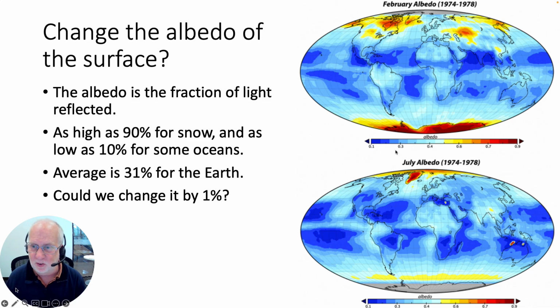But generally speaking, in some of these regions, only about 15% of the light is being reflected. Most of it is being absorbed, whereas on some of the ice caps up to 90% is being reflected. The average for the Earth as a whole is that 31% of the light is reflected off, and the other 69% is absorbed. So could we change this by 1%? Could we make the Earth a bit more reflective?